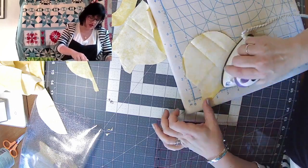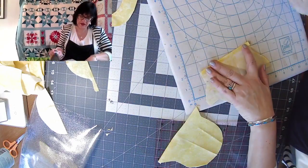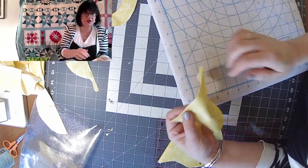So I'm going to just iron that over like that. And the same here. Like that. And then I'm just going to top stitch that down just so I've got a nice neat edge.